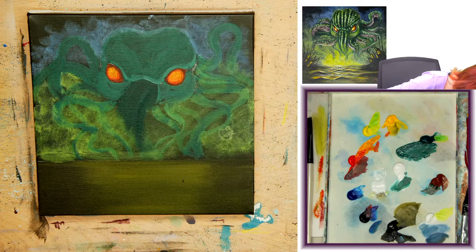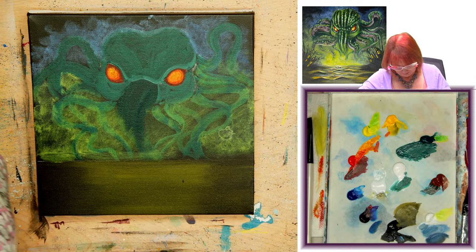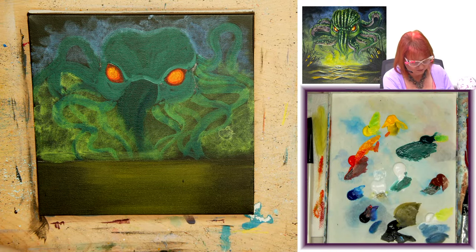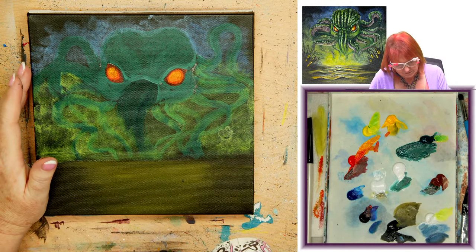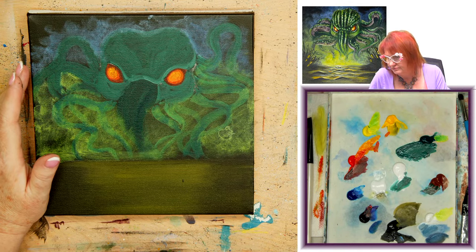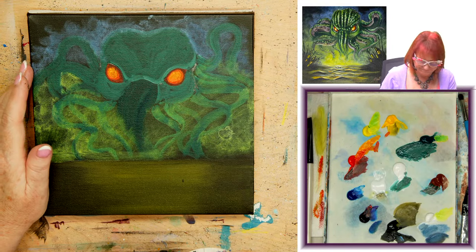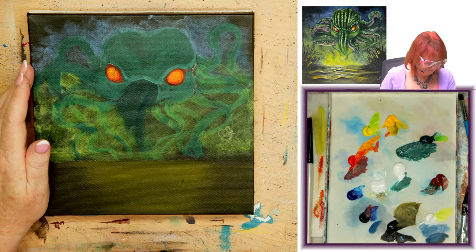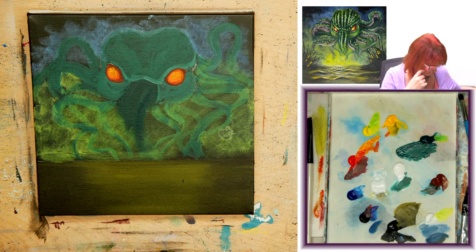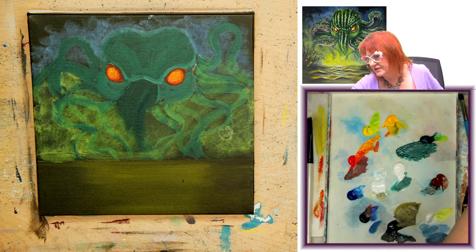We gotta dry everything, my friends. Dry, dry, dry. All right, Cthulhu's getting going. Got some Cthulhu, some little guy here. Oh, everyone, I'm just loving looking at him. Just admiring Cthulhu and all his beauty. He's being done very well by Mom. Oh, glazing liquid dried faster than I thought it would. Yeah, it was a light application of it.